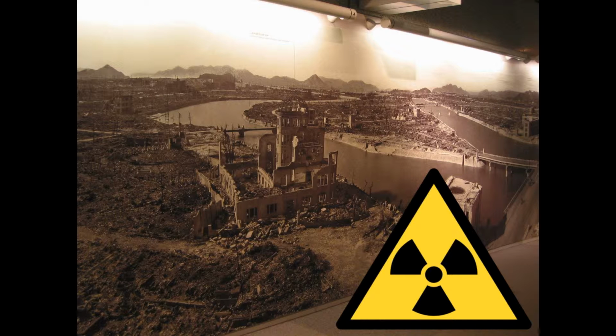Is there still radioactive contamination left over? Where is it? And how can it be measured? But first, let's go back in history to the year 1945.